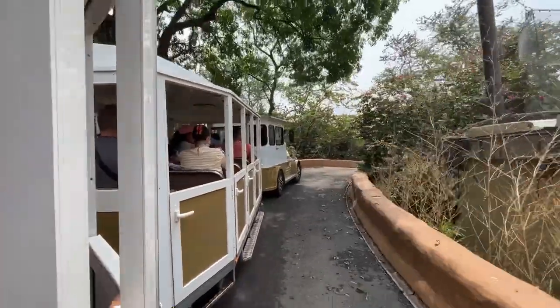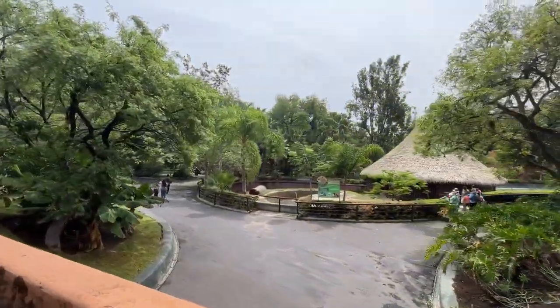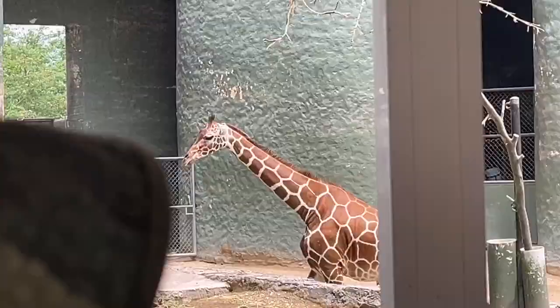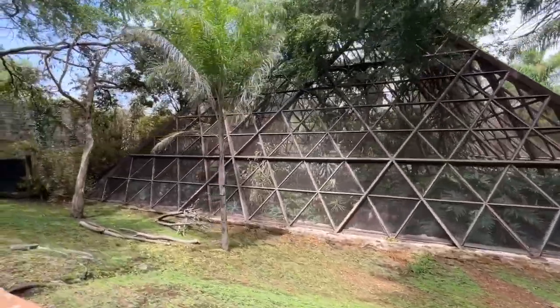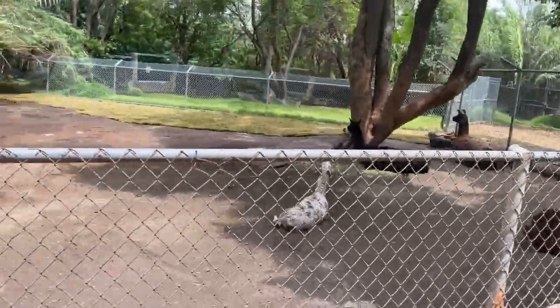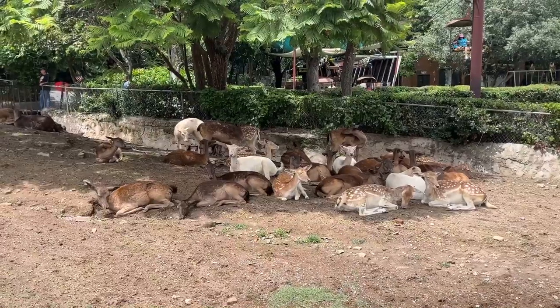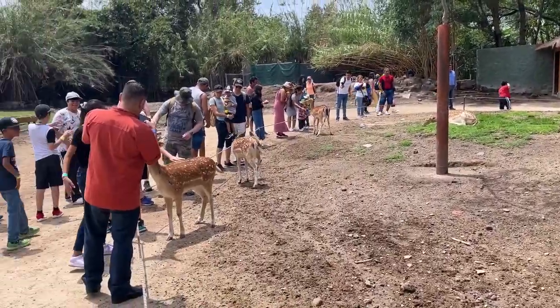I like doing the train ride first when I come to the zoo because it gives you an overview of what you're going to spend more time seeing later. All the smart ones, they're in the shade. Here's all the hungry ones.